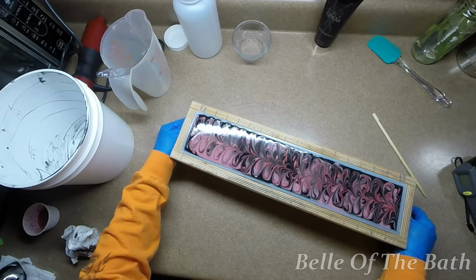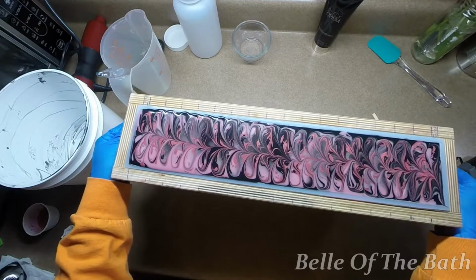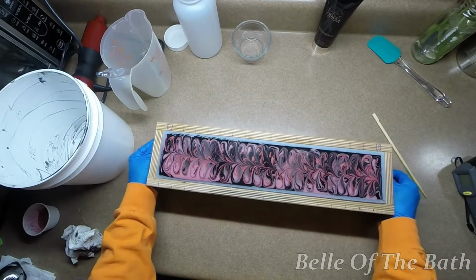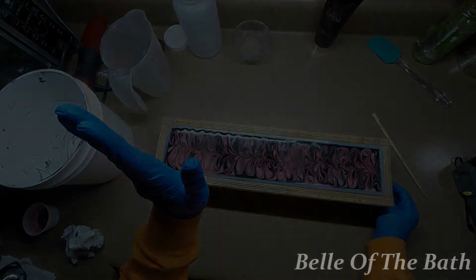All right guys, here's our Yves Saint Laurent Black Opium type. This will be the first soap in the May release.